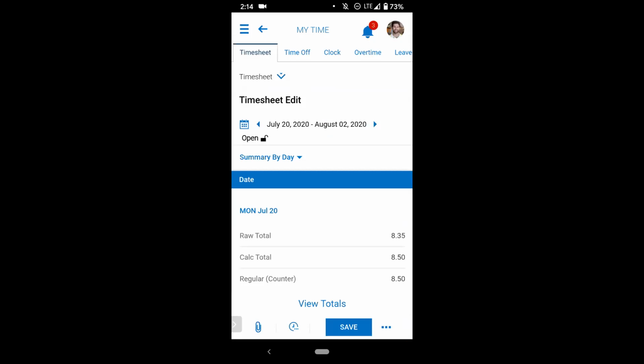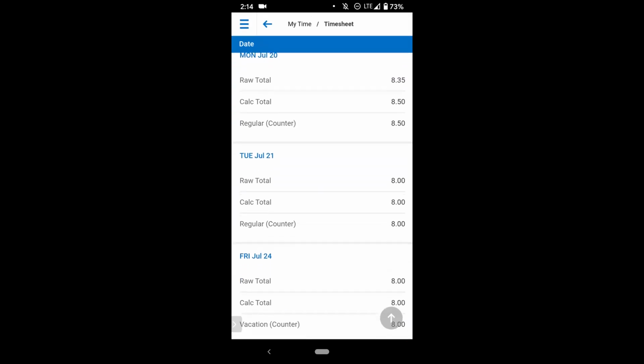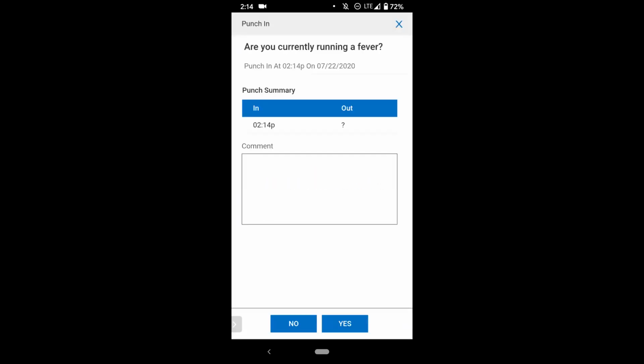From here, I'm looking at a summary of this pay period that I've worked so far. As you can see, these are all of my hours, the total of my hours. I could drill down and also look into the detail if I wanted to as an employee, but maybe all I want to do is clock in. Okay, so I'm just going to go ahead and hit the punch in button.